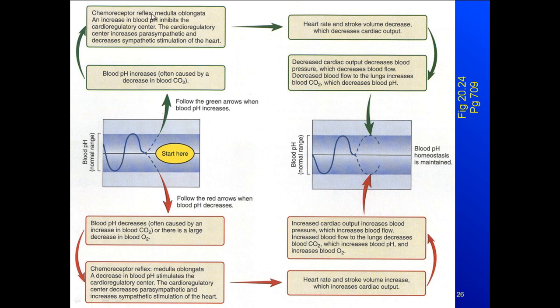So, the chemoreceptor reflex goes to the medulla oblongata, and an increase in your blood pH means you're going too basic. You've got too much alkalinity in your blood. It goes to the cardioregulatory center, and it increases parasympathetic and decreases sympathetic. Now, think about this for a second. I don't have enough CO2. If I don't have enough CO2 and I need more, I get that from the tissues in the body. I need my blood to sit in the tissues of the body for a little bit longer than it's doing.